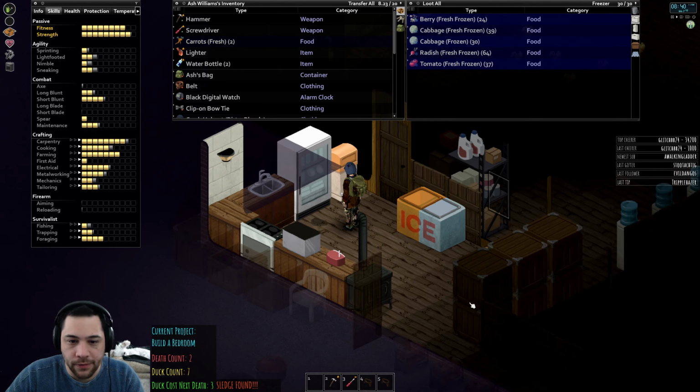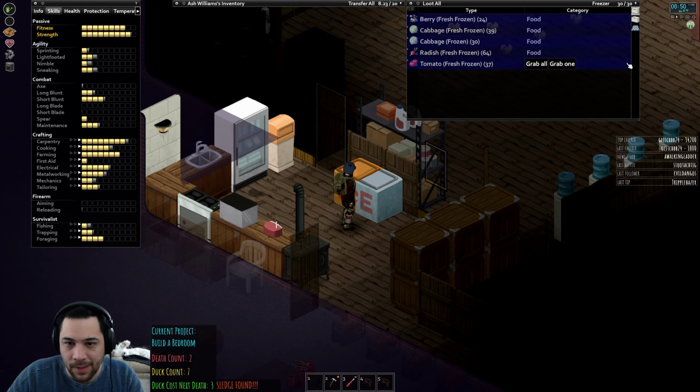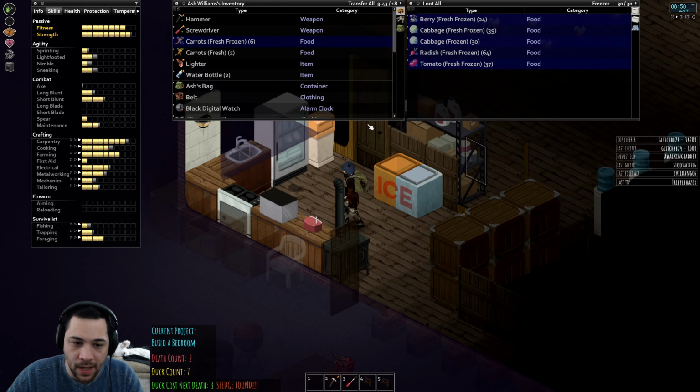So here's a quick question for you all. Well, no. I was going to ask if I should build the bedroom on the first floor or the second floor, but I'm just going to build on the second floor. I think building on the first floor runs the risk of danger unnecessarily.